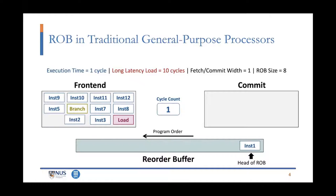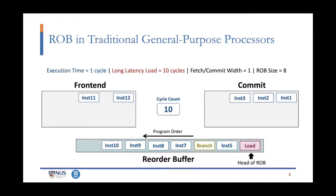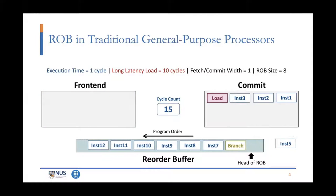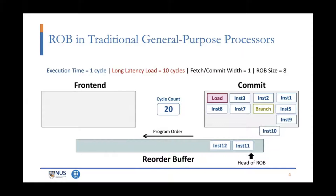Instructions are fetched and inserted to the ROB in program order. The processor always looks at the head of the ROB, and if the instruction at the head has finished execution without any exceptions, then it commits and releases the resources of this instruction. You can see when the long latency load reaches the head of the ROB, it will block the commit of all the other instructions. A full ROB and not releasing the critical resources will block the front end from fetching new instructions and as a result, hurt the performance. When the load is resolved, then the other instructions can commit one by one and release their resources. This is the in-order commit in current out-of-order processors.